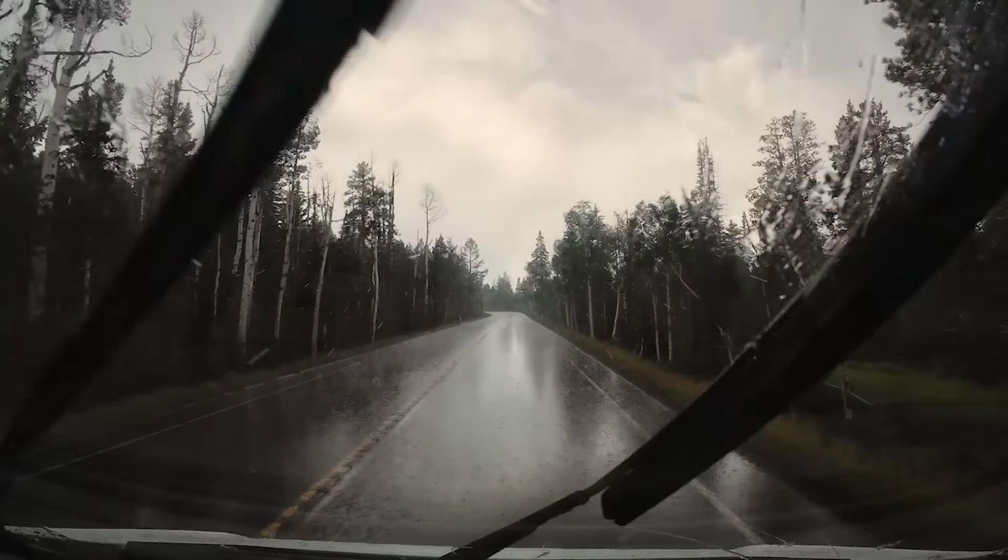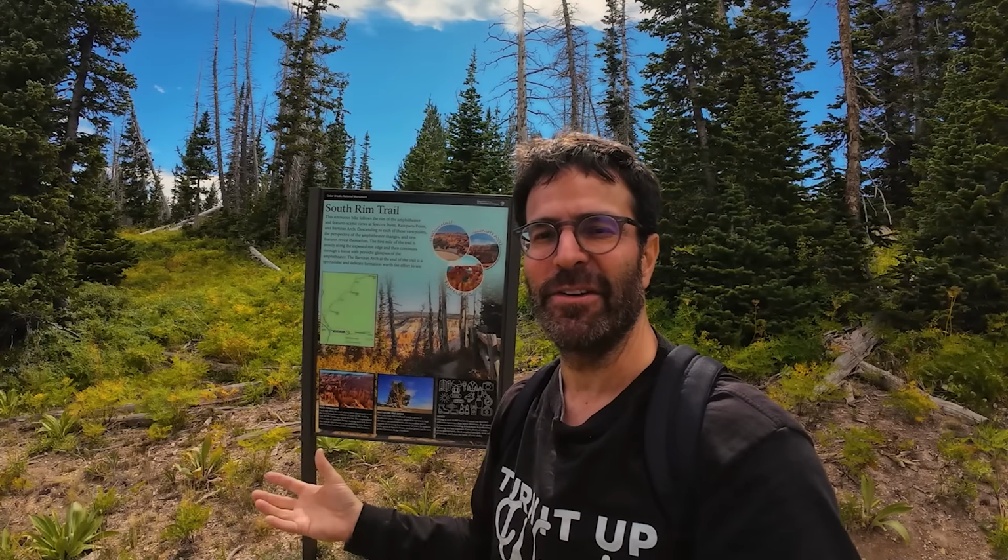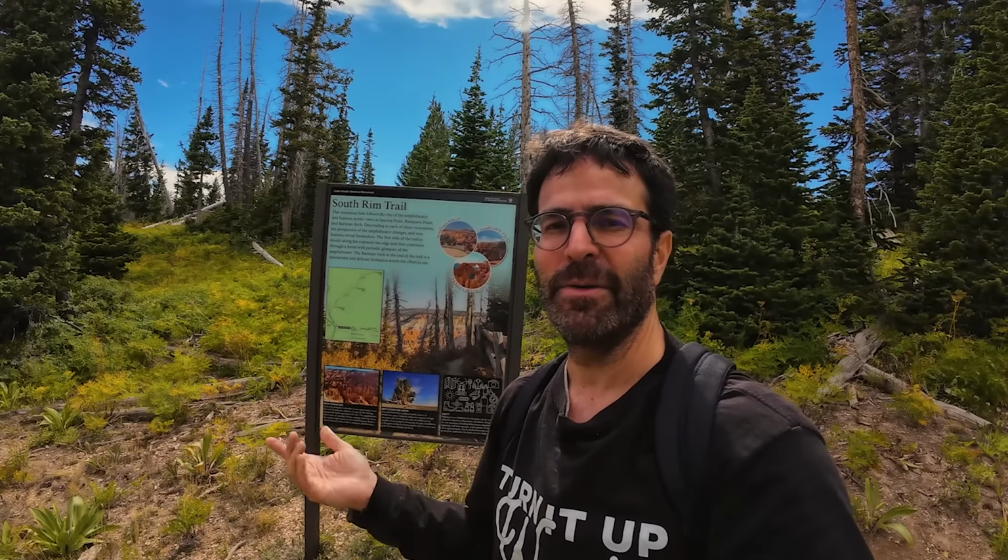But driving up here, you may have noticed, we went through some serious rain, hail, lightning storms. But up here, apparently they have not had rain all day, whereas down around Duck Creek, it's been raining off and on all day. And of course that hail coming through was definitely unexpected.